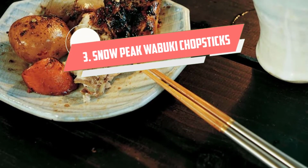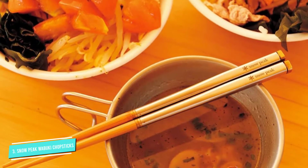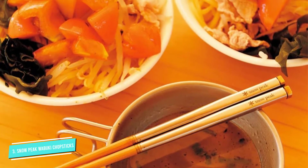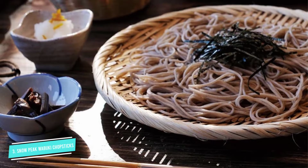Number 3. Snow Peak Wabuki Chopsticks. These Japanese-designed chopsticks are an elegant and functional option for those who want to bring their own reusable chopsticks for workplace lunches or while on the road.